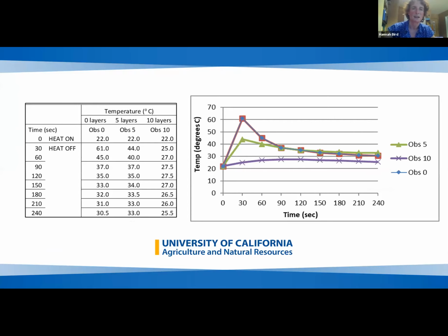As you see here, this is an experiment where they did it with 0 layers, 5 layers of batting and 10 layers of batting. You can see on the graph here, this is the 0 layers of batting. So the temperature was increasing quickly and then fairly quickly dissipated as well. And you were almost getting back down to the original temperature in that 4 minutes. But with the 10 layers of batting, the temperature did not rise very much at all, but then it did take a long time to dissipate. So it took a while before you saw that change in temperature again. That's something that sometimes surprises students. Of course, running science experiments with students in the classroom or online always comes up with things you might not expect. So there's some great opportunities for discussion there.